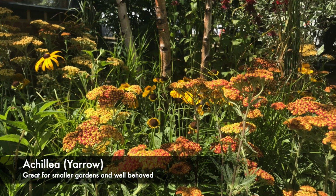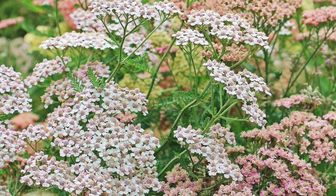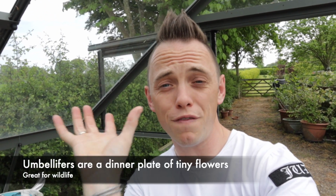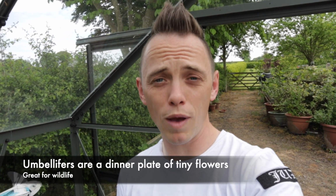But there are plenty of other plants that aren't going to take over that you can even use in a small garden, and Achillea is one of them. Also known as yarrow, you'll find it in verges and fields all over the UK. Now you've got the bright yellow varieties with almost the silvery leaves that you see in garden centres, but there's also the sort of more primitive white version. And they're absolutely gorgeous. They have what we call umbels of flowers. They're an umbellifer. So they're basically like a massive buffet, like a plate full of flowers for insects and wildlife. And they're relatively well behaved.